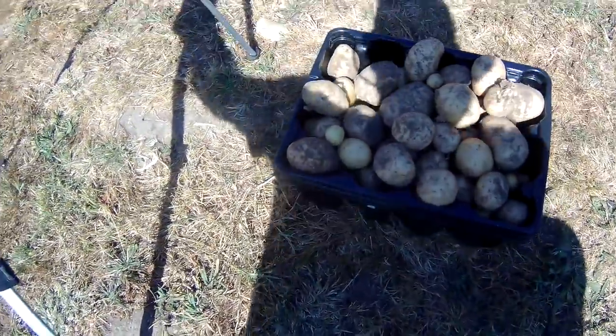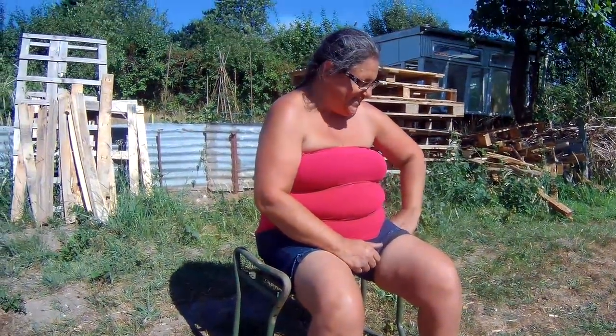So there we go then, three rows. Right, so we'll call that a day. Now we're going for tea. I bet you're all yawning now. I'm only a bit tired now.